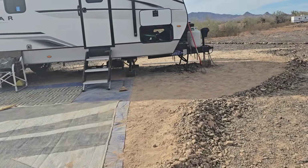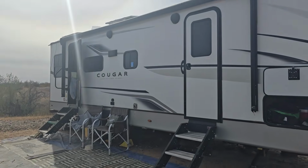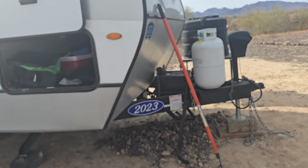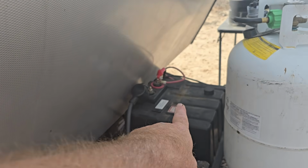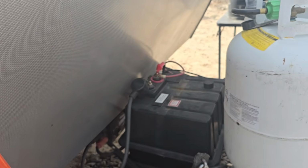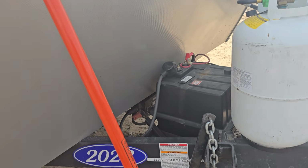I've got some solar issues going on right now. As you guys know, I got 800 watts up top. I got two 100 amp hour lithiums in there. I'm gonna pop that cover up and make sure my batteries are okay. They're brand new. I mean, they're only a year old, so they should be just fine.